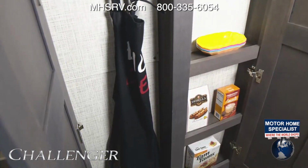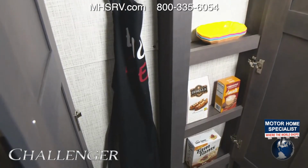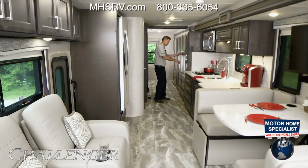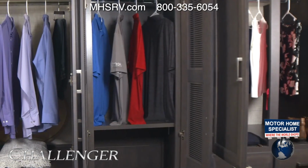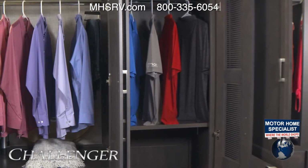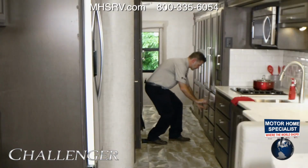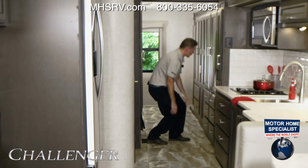So little things that are going to roll around in your pantry here, go ahead and throw them across the way. Let's talk more storage, because from here back, so much storage to talk about. I don't even know where to start. How about this closet? Let's start with this closet. Nice hanging space in here. Each closet has its own light. You do have plenty of shelving space below for shoes or hats or extra blankets. And you have 1, 2, 3, 4, 5, 6 drawers right down here.